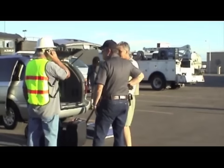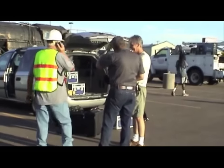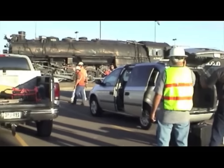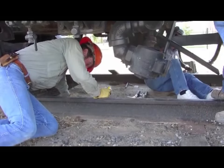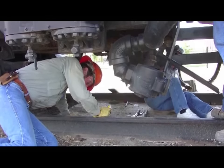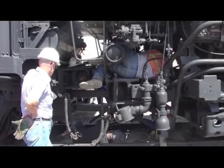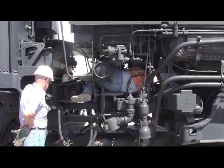History Channel director Kevin Berry discusses today's filming with RAPS president Sam Teague. Society volunteers and Messer's crew try one last attempt at removing the upper drawbar pin. Nothing works. The drawbar will have to be cut, but this will wait until the engine is moved across the depot access road and stops in the parking lot.